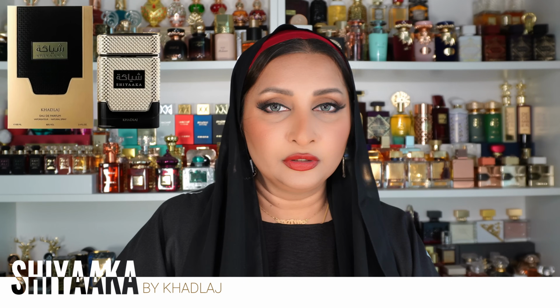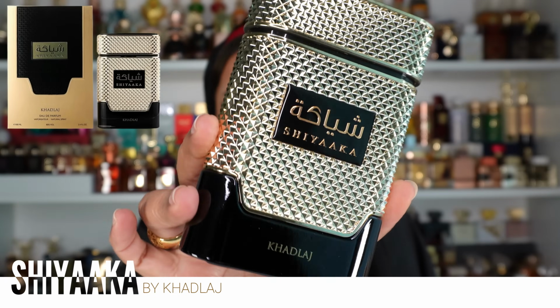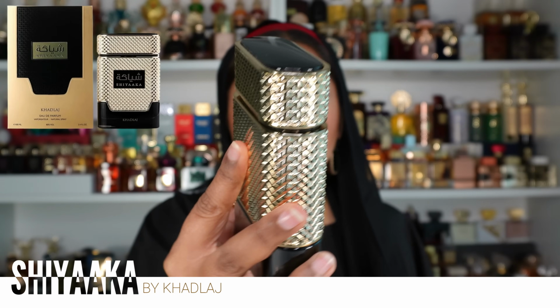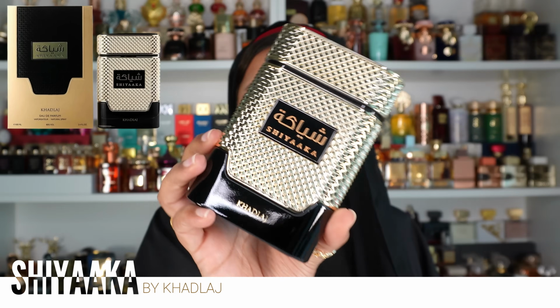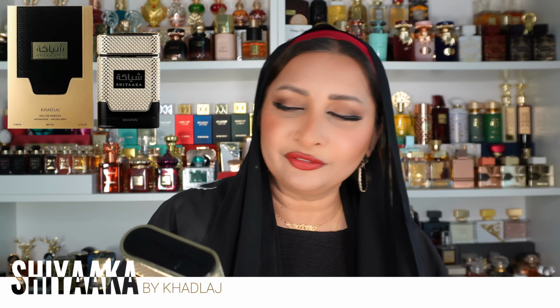The bottle looks scary. I'm not very fond of the bottle, by the way. It's pokey. It looks like a very clubby kind of bottle. It also gives you the vibe that this would be a masculine scent. And I think Shiyaaka was all masculine fragrances.